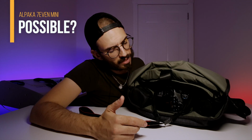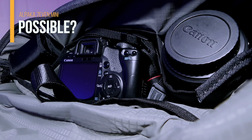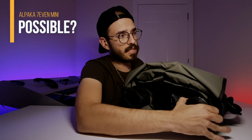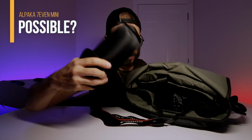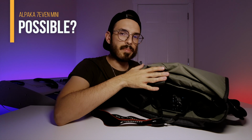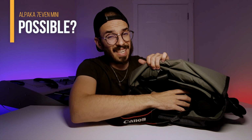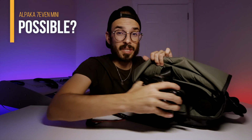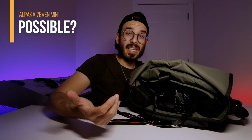Is it possible to transform this bag into a camera bag? I have to tell you guys that it is possible. Like you can see here, I have my Canon 450D, and you have space to put it. I have another lens here, and on this side an external flash, so definitely, if it's not a lot of gear, you can go around with this bag and transform your everyday bag into a camera backpack. So definitely you have the space. The downside is obviously you don't have the format of your camera, so your camera will be shaking around here, so that is something that I don't like, but you can't have everything.